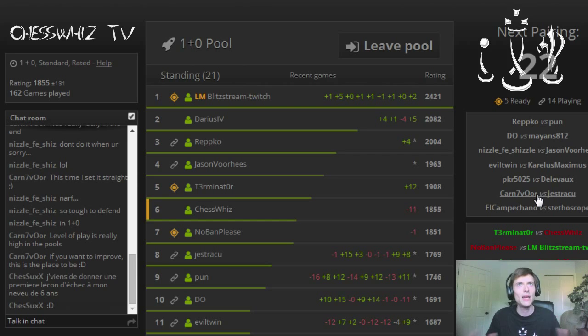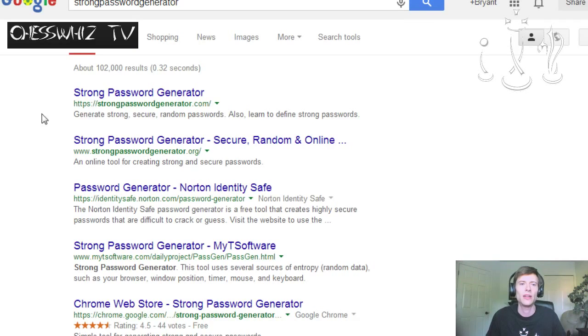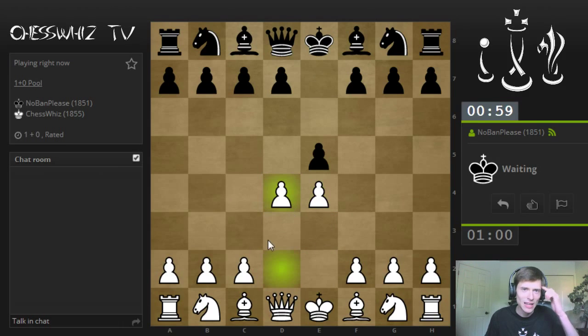So what do I do instead? I have this amazing password management technique, and you should use this. It consists of, first of all, you browse to strongpasswordgenerator.com. Let me show you how to do that. Strong password generator. And then you're like, I'm going to strongpasswordgenerator.com, right? So then you click generate strong password. Look at that password right there. Ampersand percent sign right curly bracket plus TFC capital V capital N left curly bracket capital B plus right angle bracket 9 small g is my password. Then I memorize that. Just kidding.